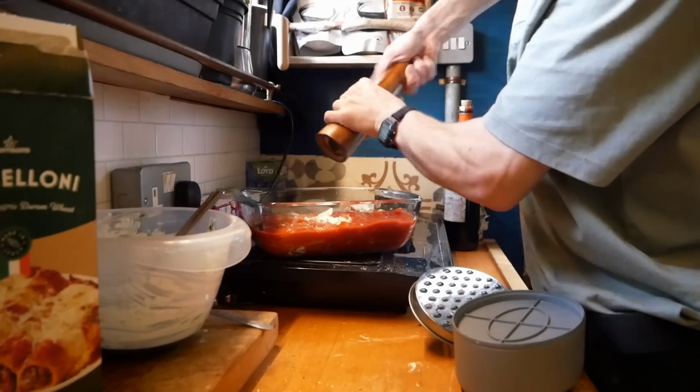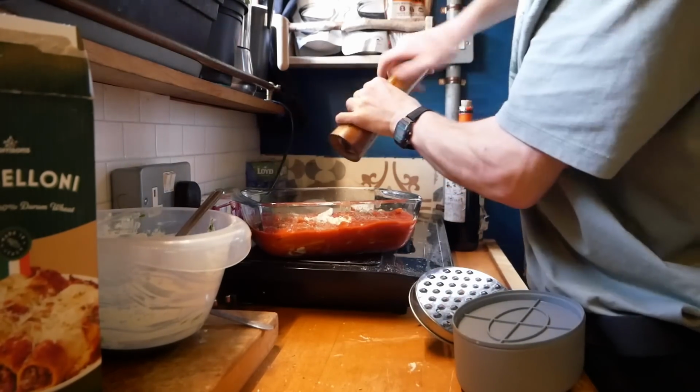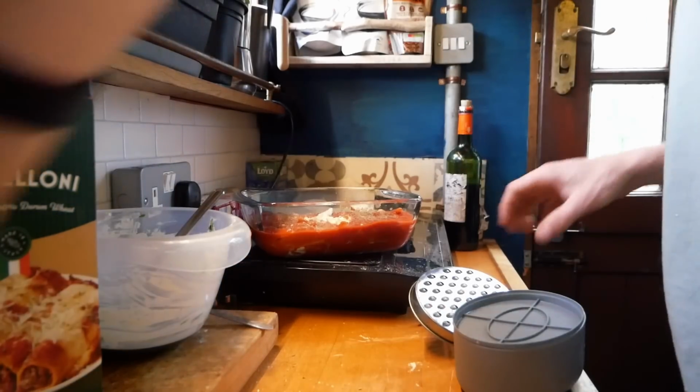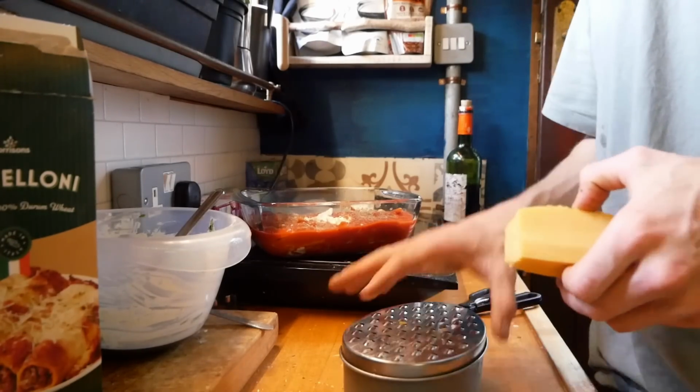Sorry, camera died, and I forgot to put black pepper in the chopped tomatoes, so just put a load over here, and grate some cheese to go on the top as well. Oh, Yoshi had the word cheese.